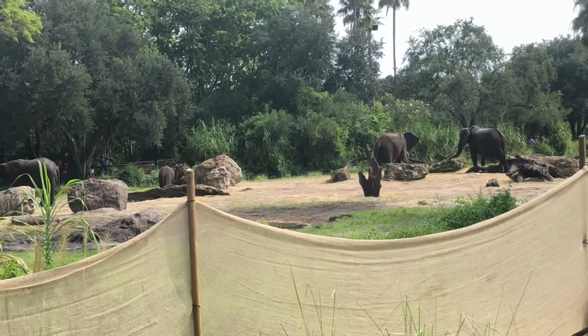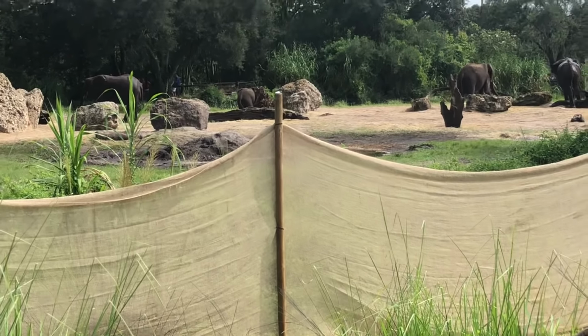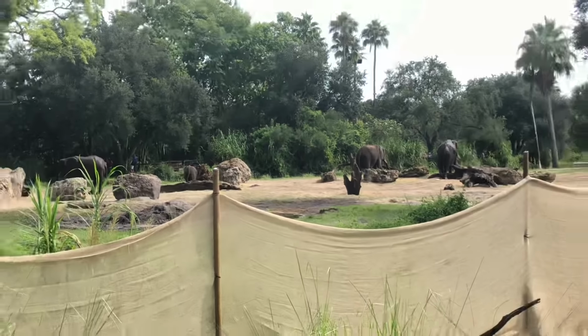I also do see a baby elephant over on the left-hand side. Now that baby elephant sure is cute, but she did not get here easily. Elephants are pregnant for 2 years before they give birth.